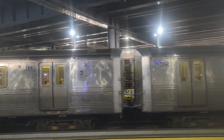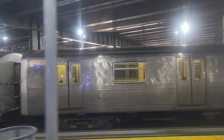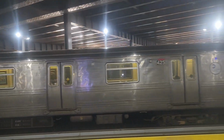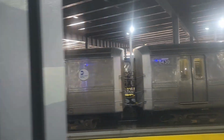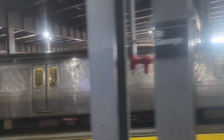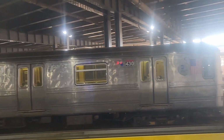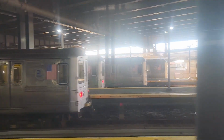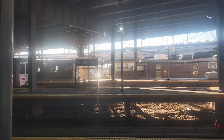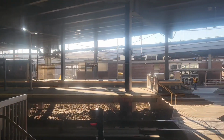I literally came in on the rear car, so I'm gonna go car by car to the front. And unlike the R44s, we got 5 cars as opposed to 4. So, this is gonna be an interesting video. And I'm on the local instead of the express, so, oh well.